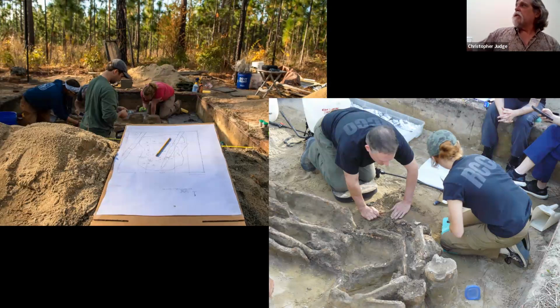And by the way, this is Bill Stevens on the right here and his colleague, Matty Atwell, both from the Richland County Coroner's Office.